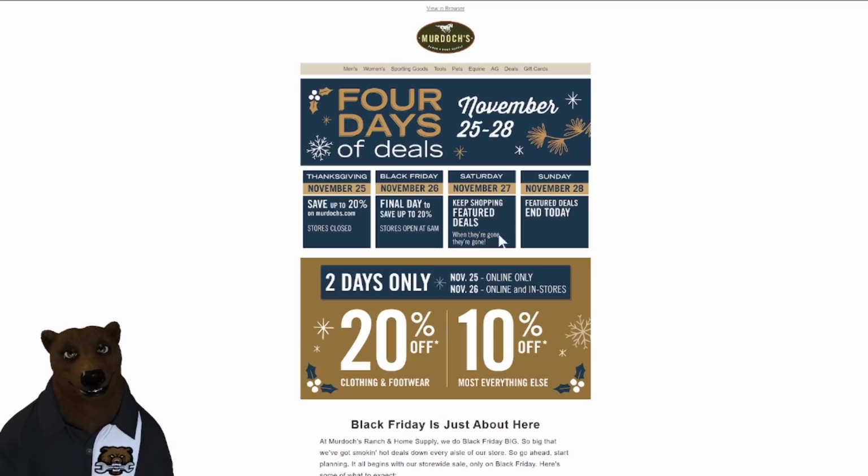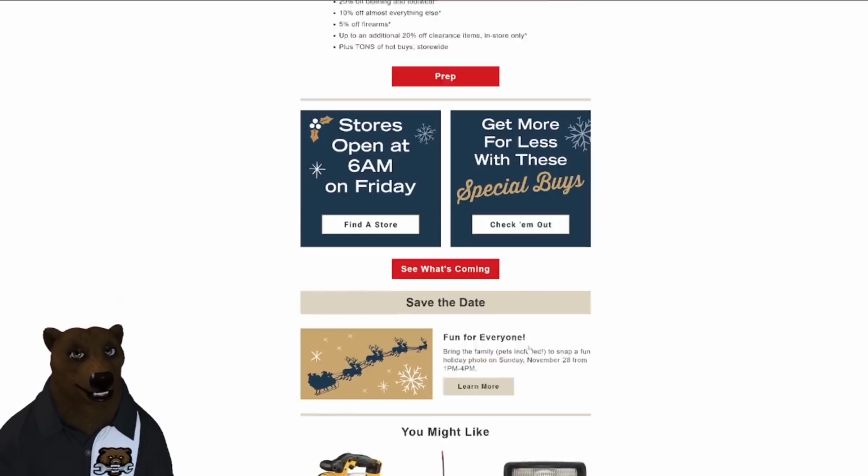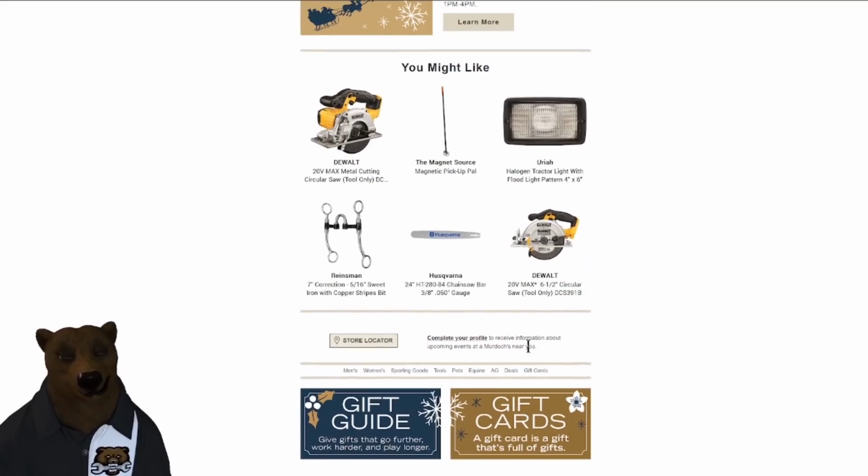Anyway, if you're looking for some DeWalt stuff, Murdoch's has a massive amount of DeWalt. They're super in tight with DeWalt. So if you're looking for DeWalt deals, I would definitely check out Murdochs.com on Thanksgiving Day.